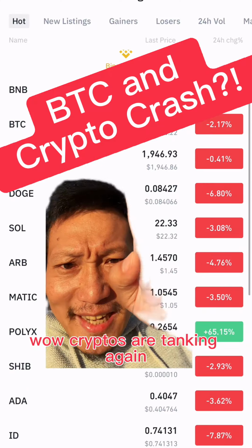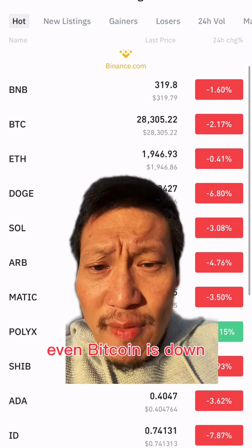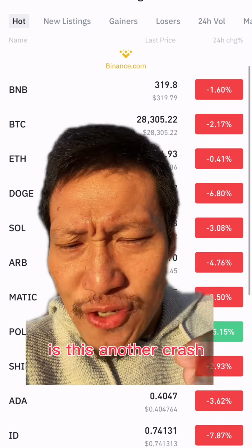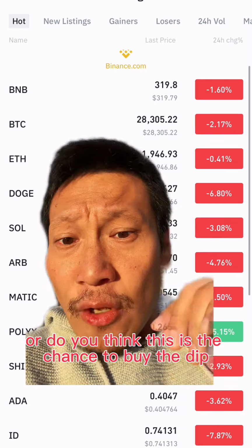Wow, cryptos are tanking again. Look at this, all red across the board. Even Bitcoin is down, back at 27K again. Is this another crash? Or do you think this is a chance to buy the dip?